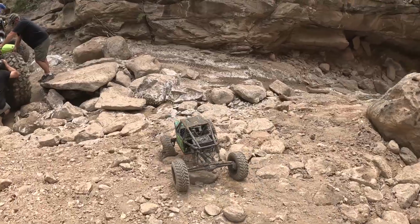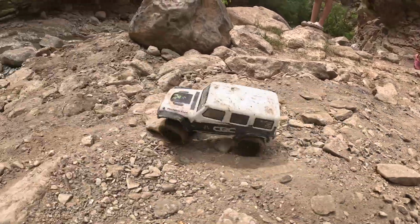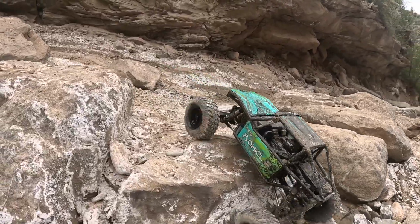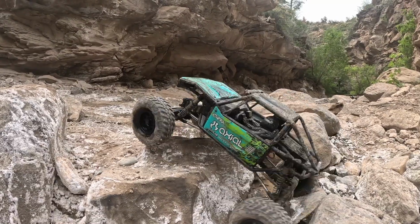When the kids aren't catching lizards and toads out on the trail, another thing they like to do is bring their RC cars out. This is a great time, gives them a little bit more practice driving when they're not driving the big cars. All right. That's good.